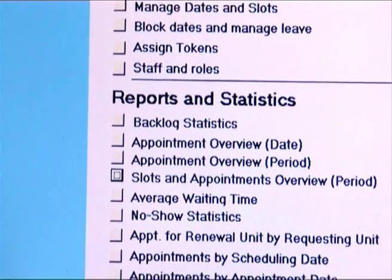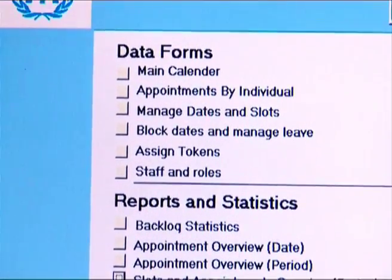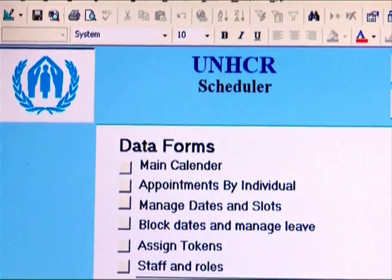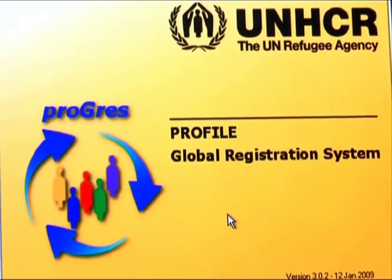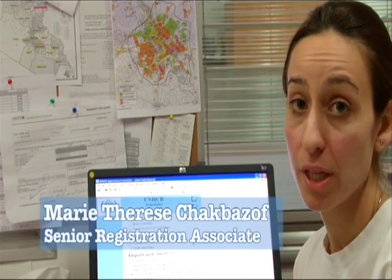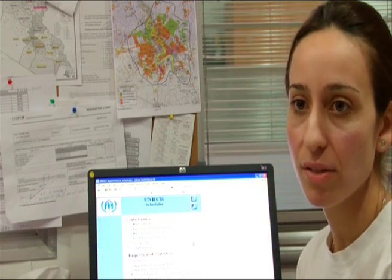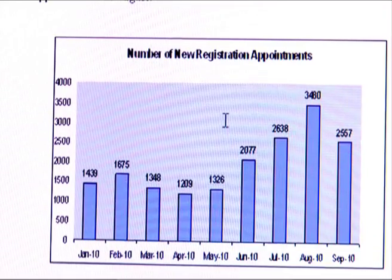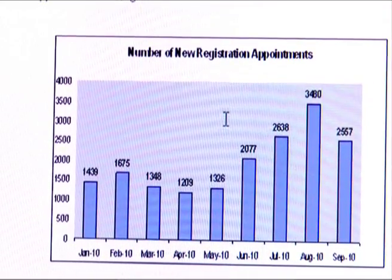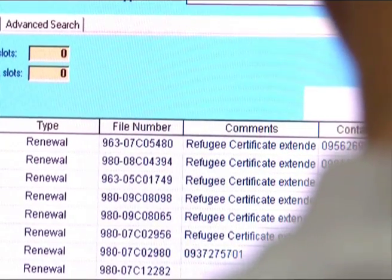The scheduling of the cases is done through an Access-based tool, which we refer to as the scheduler, which has proven to be a crucial element of our operation. The scheduler is used to organize all registration appointments. The most common appointments that we issue are new registration and renewal. Each one of them also has several subtypes of appointments. So we have appointments for adding a newborn baby, for inactivating a person who traveled, also for replacing refugee certificates as well.